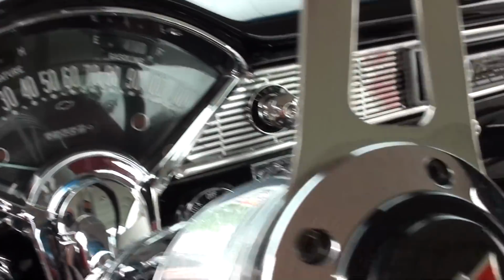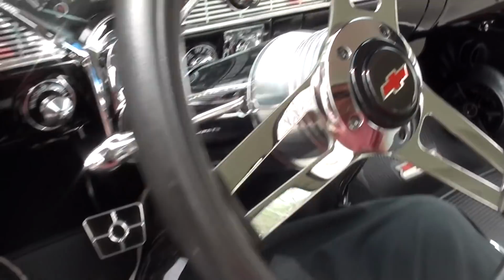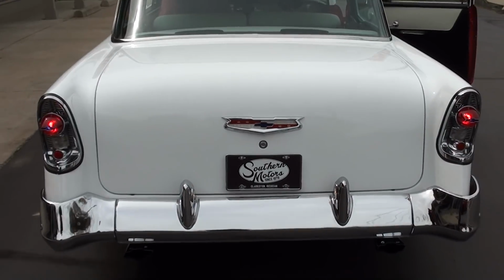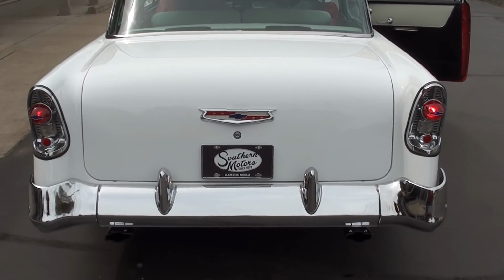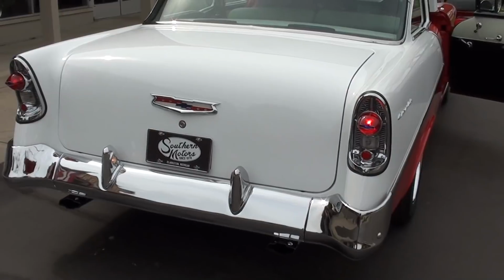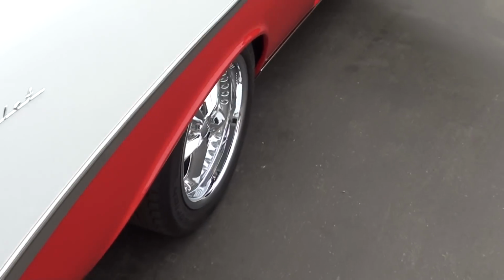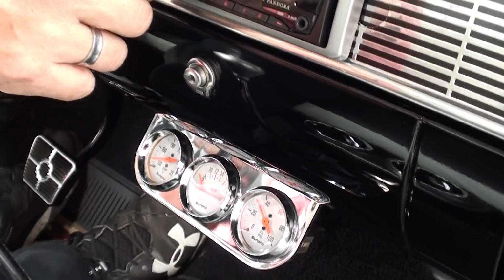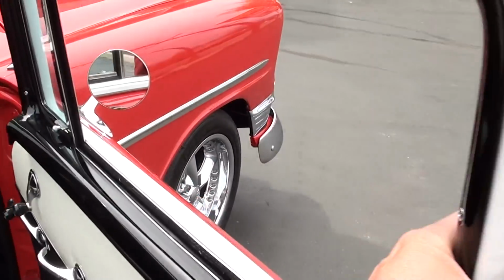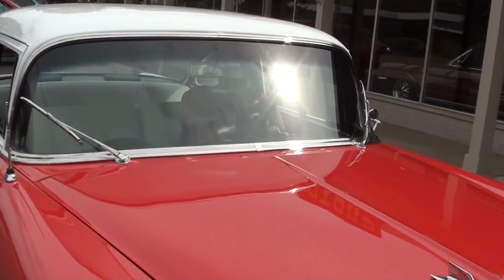Fuel gauge works. Your other gauges down here. I think the only thing that's not on there is a voltmeter, huh? Yeah, everything else is working down there. You see even the license plate lights work. Tell you what, that car sounds good, man. Radio works, blower motor, Jay? Yep. Blower motor does work, guys. Doors open and close. Fit and finish is excellent on this car. Wipers work.